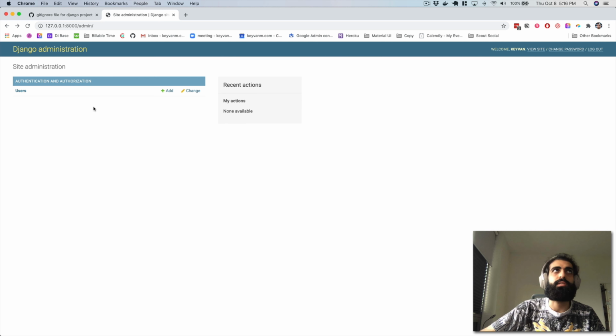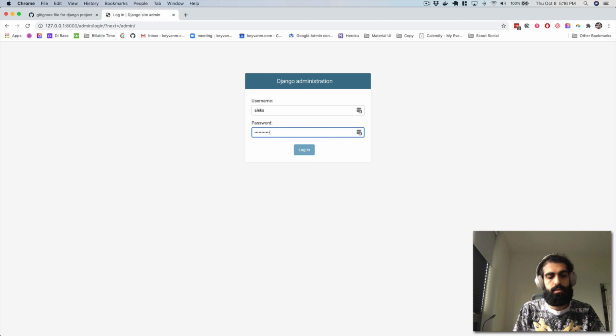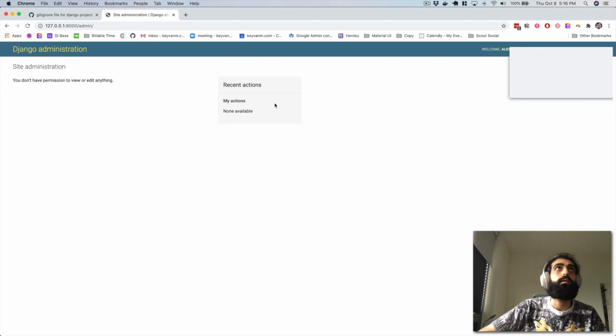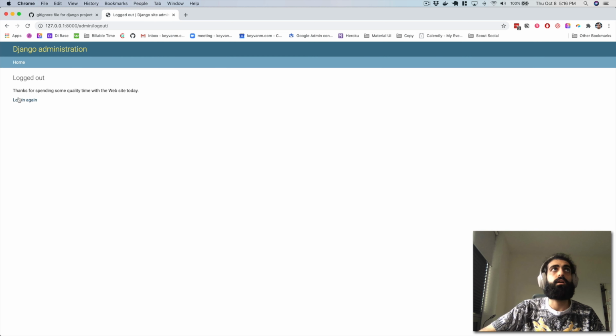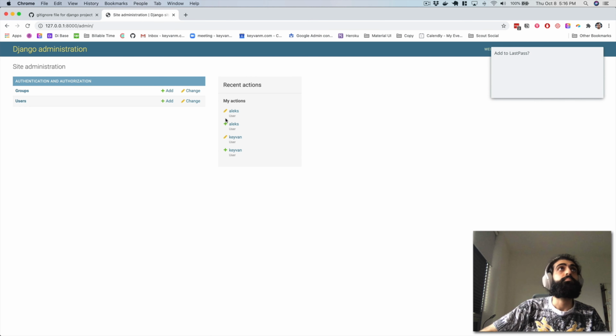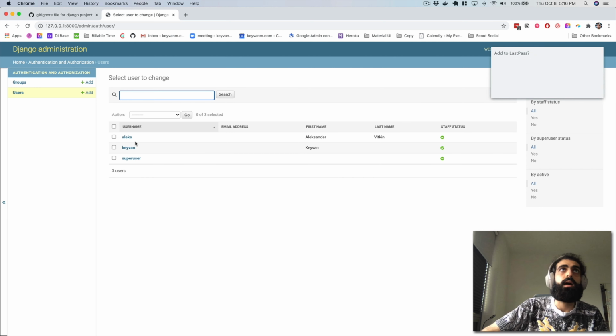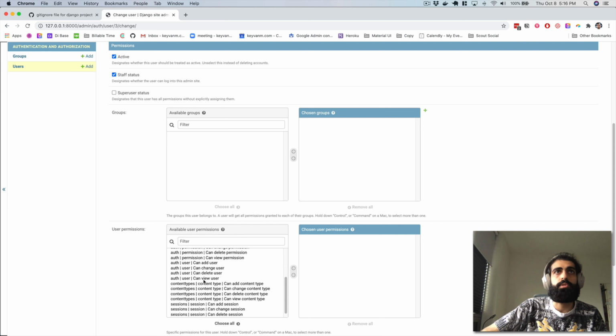I have access to users. If I log in with Alex's account, he's not going to have access to that. He actually doesn't have any permissions, because we didn't assign anything to him. So let's go back and log in with the superuser, go back to users, and now we have Alex, and we can go ahead and add the same permissions. What was it, user?